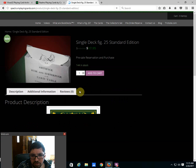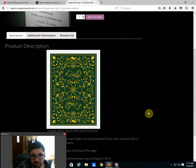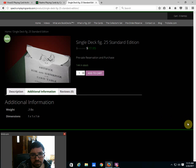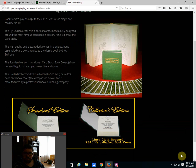And it's made to look like the book. There's your bat design. It's pretty nice. It features one of the figures from the book. Nice color. And it's been shipping, so you can get it now.